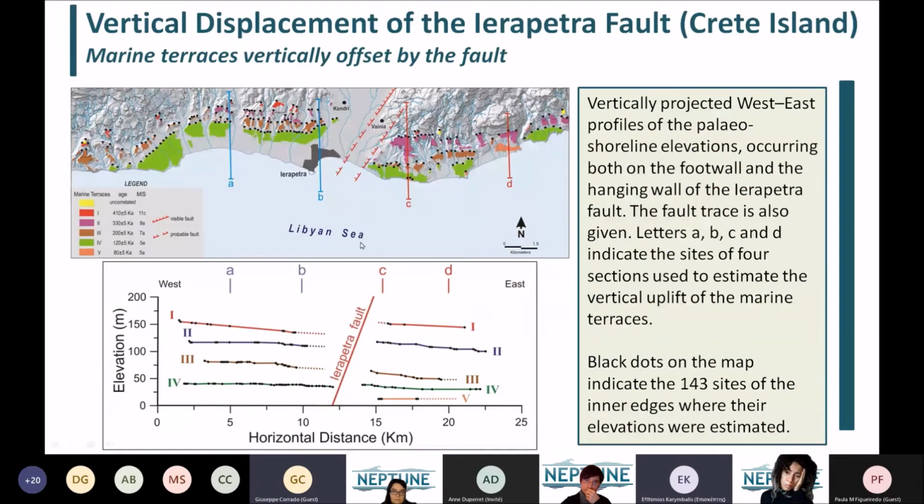Here is a map which shows the sites where we measured in detail the elevation of the inner edges. 143 sites, which are represented here by black dots, and we projected the elevation of the inner edges at these sites with the vertical distance of each site from the trace of the fault. And we produced this diagram, which shows the deformation of the paleo shorelines.